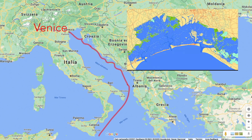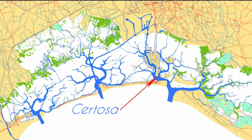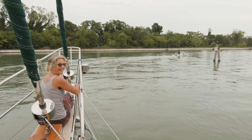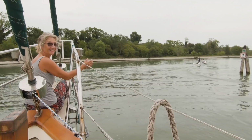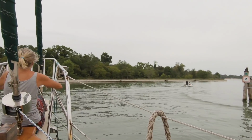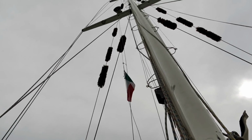On reaching the lagoon there are 3 entrances. It's easiest to pick the easternmost entrance and follow the clearly marked channel around the port, where you will find Certosa Island on the starboard side. If you call the marina on 77, someone will come out in a rib and lead you in. Isn't it lovely? Don't forget your green, white and red Italian courtesy flag.